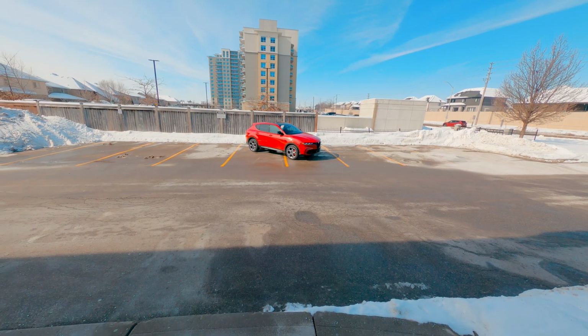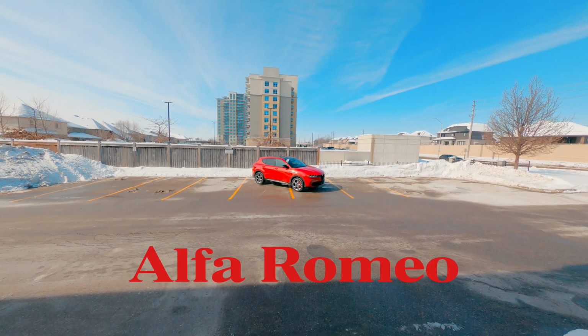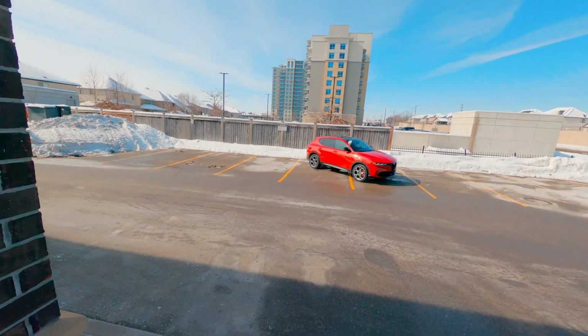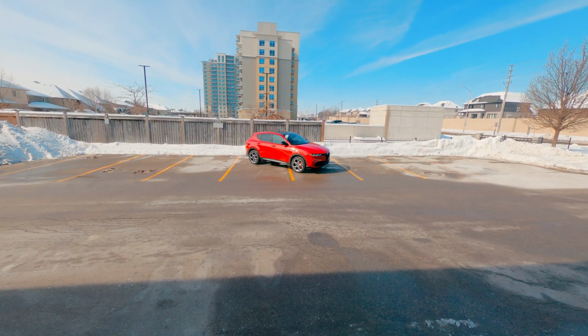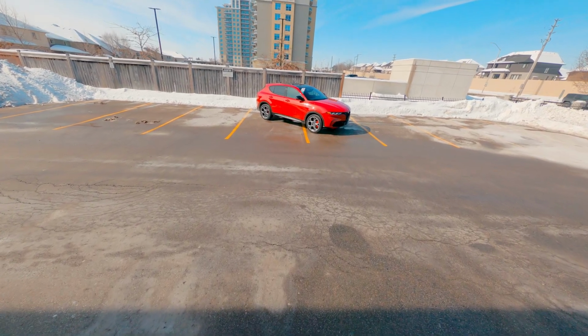Everyone, my name is Mark, I'm your driver, and today we are taking this 2024 Alfa Romeo Tonale plug-in hybrid Veloce for a spin. Now, I am standing on this corner hiding from the wind because it is atrocious where I've parked this. I apologize for that in advance.